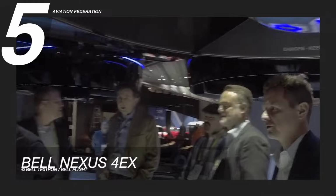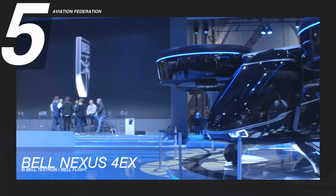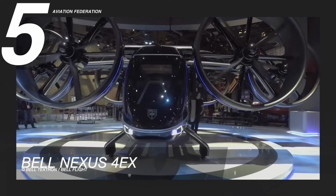Furthermore, the Nexus has a distributed electric propulsion system, which means it has multiple motors and propellers distributed throughout the aircraft, allowing it to land safely even if 2 ducted propellers fail. The estimated base price of this aircraft is $4 million.